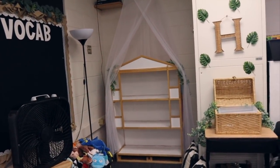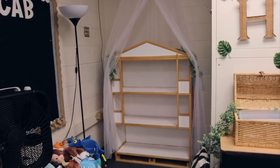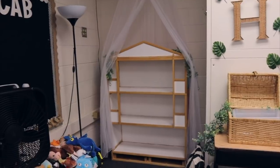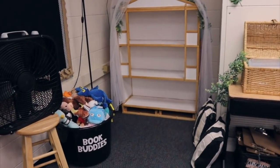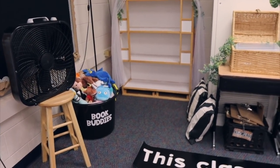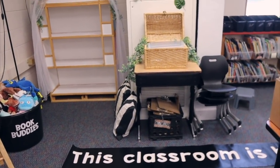And then I ended up putting some greenery on the bookshelf right here, and I still need to kind of mess around with that. I want to get some bookends so that I can have my books standing up and not going all the way to the edge. I have a ton of book buddies right here. I actually might take some out because it's kind of overflowing. And then I just have some random pillows on the ground right there. I haven't decided if those are gonna stay there.